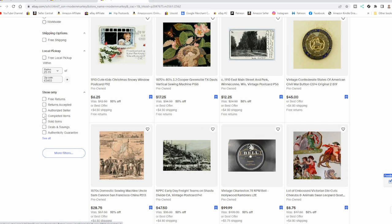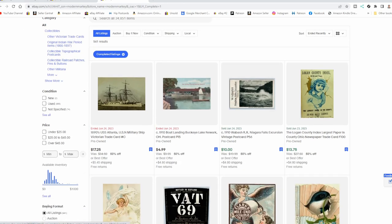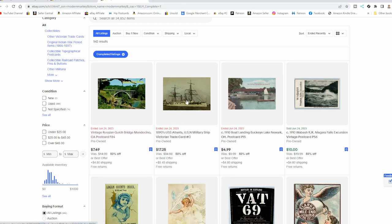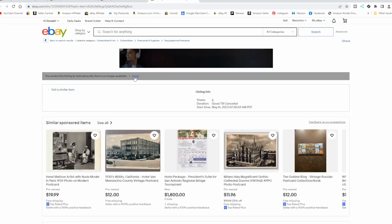It doesn't matter if it's sold. It doesn't matter at all. It just matters that it's gone. So if I deleted this, I ended it, and then I deleted it. I click the completed listings, and it's going to show up here. Give it a second here. It takes a minute to update usually. There it is, right there. It is in the ended section right now. So all you do is click on the listing, and then it'll give you an option to relist that item.